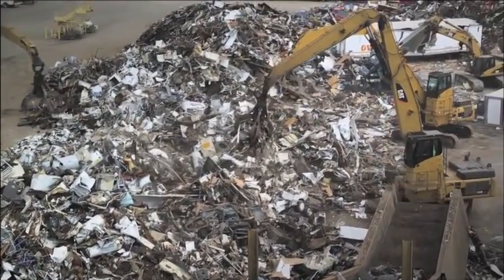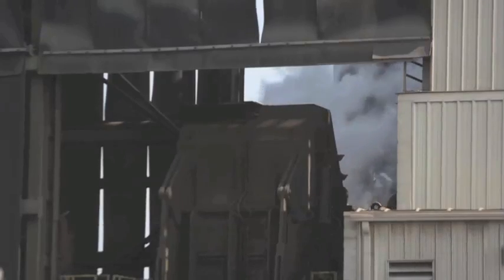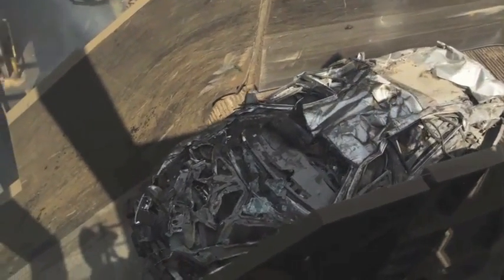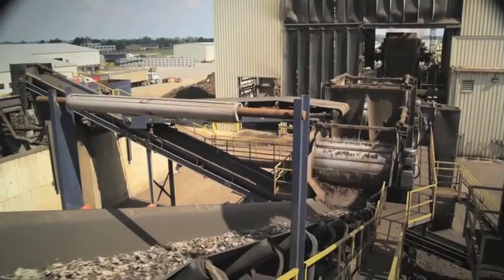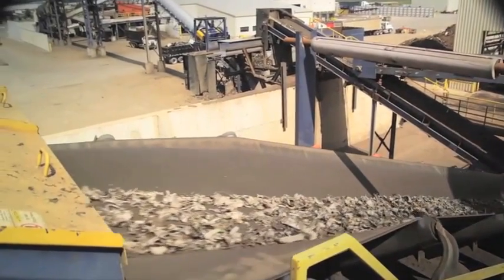Here at one of OmniSource's 5 facilities in Indianapolis, a gigantic shredder reduces entire automobiles and other large pieces of scrap into smaller sections that will fit into the flat roll division's electric arc furnaces. After the scrap is shredded, giant magnets separate the ferrous materials from the non-ferrous.